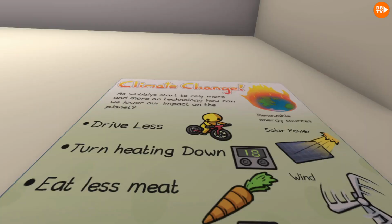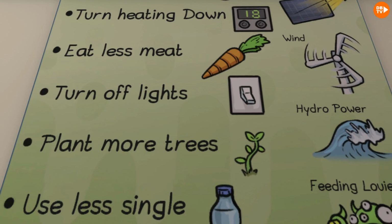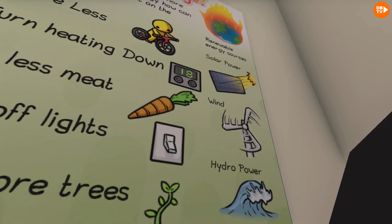As Wobblies start to rely more and more on technology, how can we lower our impact on the planet? Drive less, turn heating down, eat less meat, turn off lights, plant more trees, use less single-use plastic. Solar power, wind, hydropower, feeding Gooey Louie. What? I mean, feeding Louie.